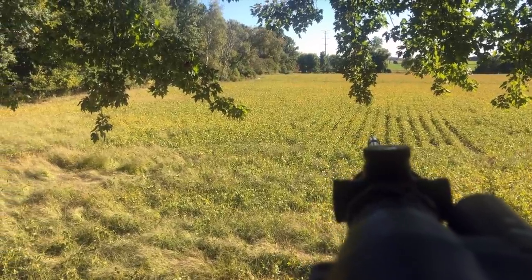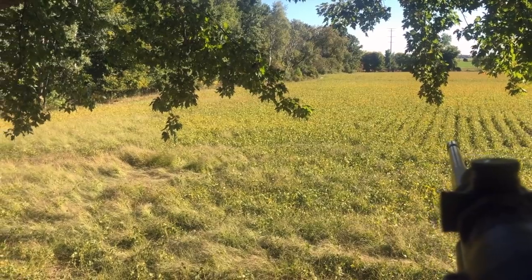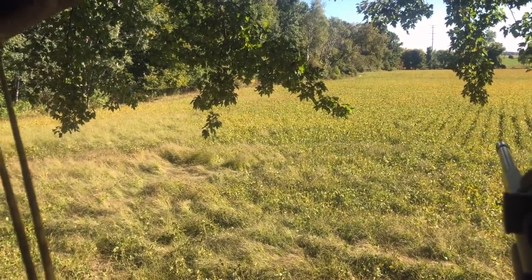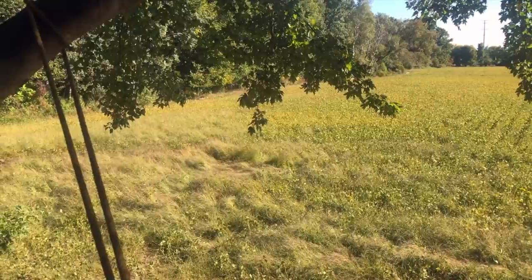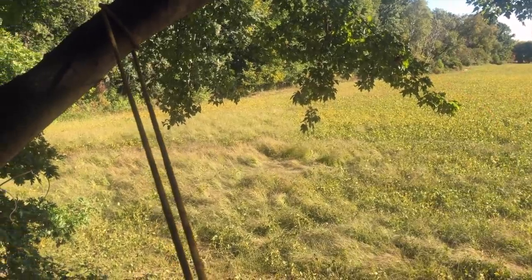So after Caleb got his deer on the ground, he stayed put because we actually had a lot of deer coming in and out of that field. They were using this low dip in the field that's right in the middle. And these branches that were right in front of me, I couldn't see right at about 125 to 150 yards. I couldn't see these deer coming into the field.